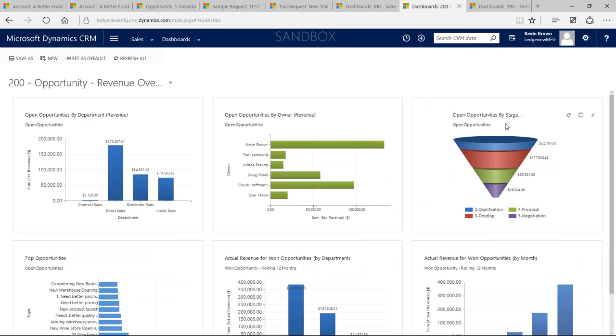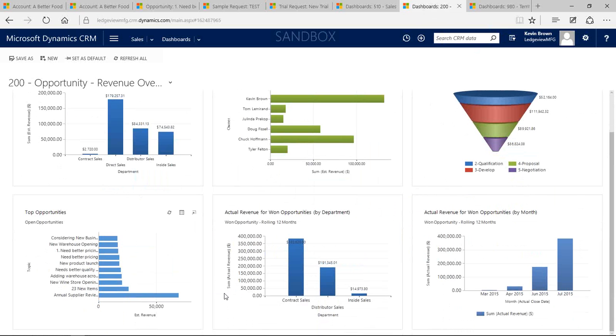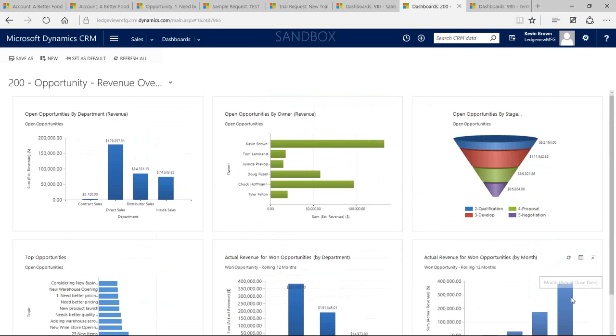Everyone loves sales pipelines. Here's our sales pipeline, and it gives that full drill down capability like I was showing on the scorecard as well. So you could drill into this pipeline to take a look at how we're doing by stage. And then finally, these last three components here: top open opportunities, our win opportunities over the last 12 months based on actual revenue, broken down by department, and then over the rolling 12 months, and broken down month over month.